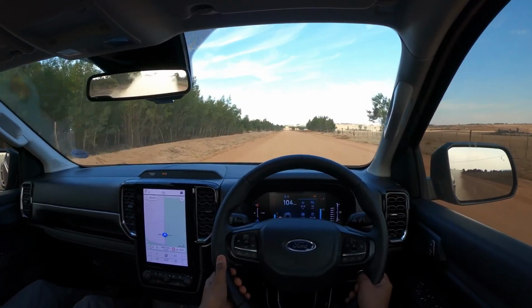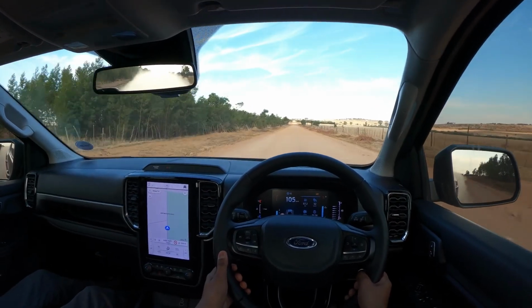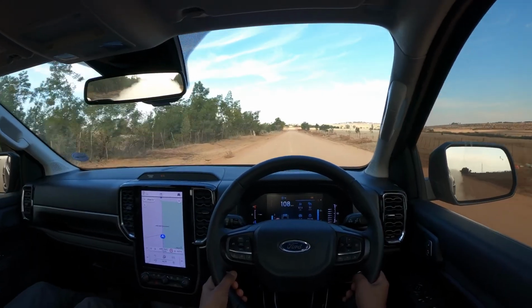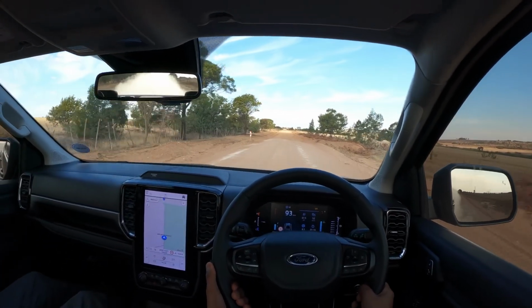I'm just impressed with how Ford has managed to carry that through from the previous one to the current one. Yes, it means that they had to add some price and so on, but if this is how it's going to feel every day, I won't find myself complaining much, because this drives very well.